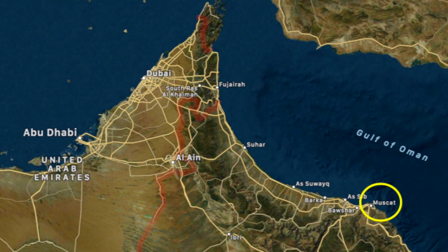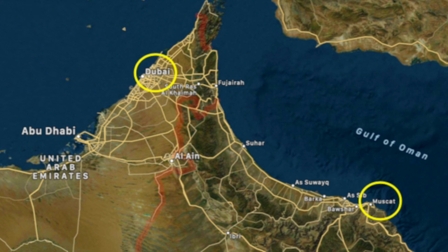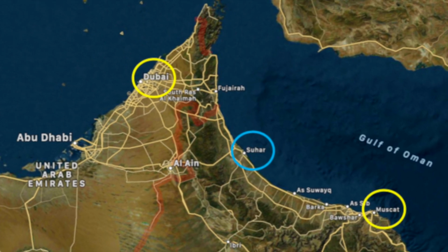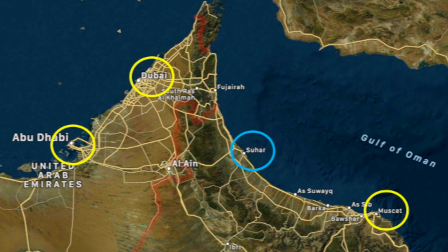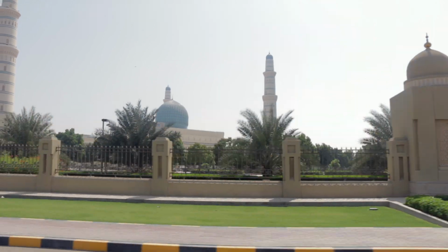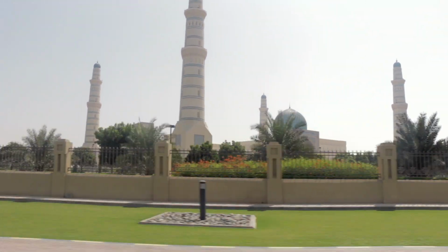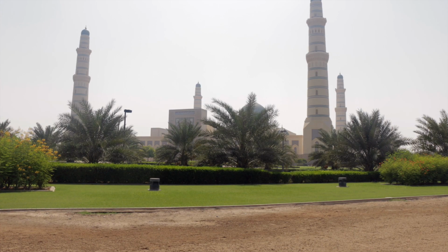If you're visiting or living in Muscat and you're looking for something different to do, you might try a weekend trip to Sohar. It's halfway between Dubai and Muscat and also on the way to Abu Dhabi. As you enter the city, one of the things you see first is a big mosque. When I see that, I know I'm sort of getting into the center of Sohar.